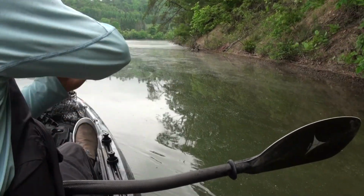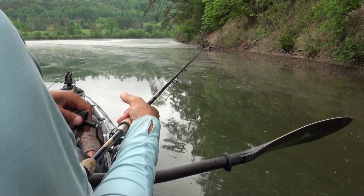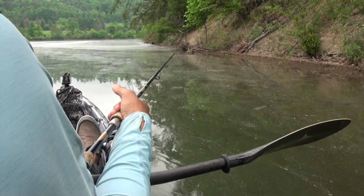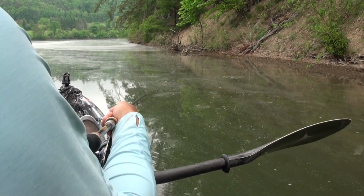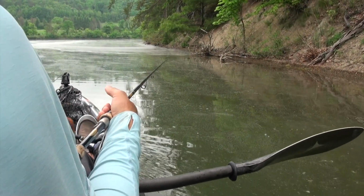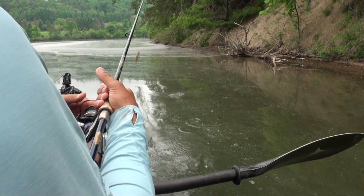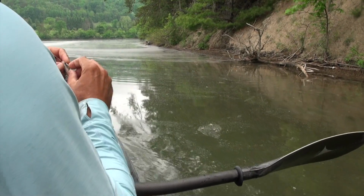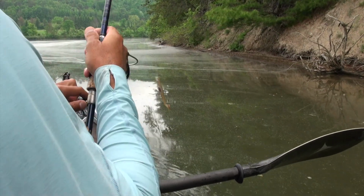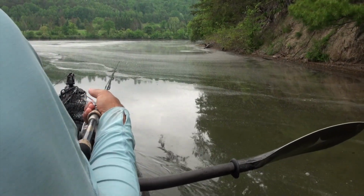So good variety of different cover and structure. There's some stumps here and there, some real rocky type drop-offs, and there's some gradual taper-offs that go into, I don't know, maybe 50 feet from shore. You still have 6 or 8 feet of water, which is, I think, where most of our largemouth are going to be. I have seen smallmouth swimming around. Haven't caught any of them yet. I think I could catch them if I would finesse, but I'm trying to just keep moving and cover water.